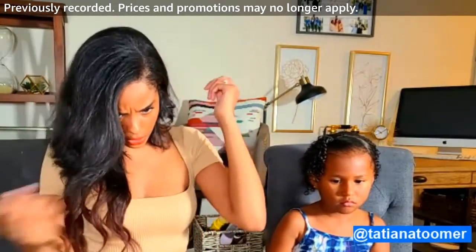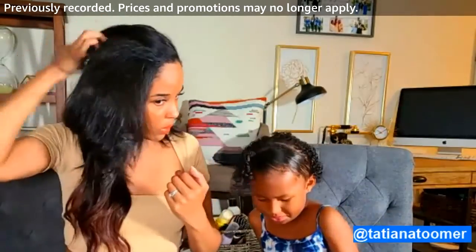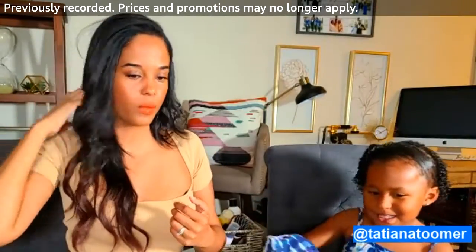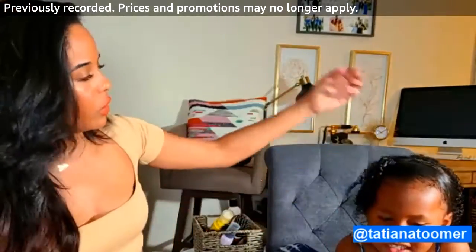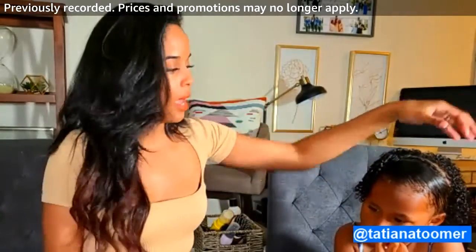I always just put a little bit in my hair, and you can see it works when your hair is dry as well. So you can use it on wet styles and you can use it on dry styles as well.